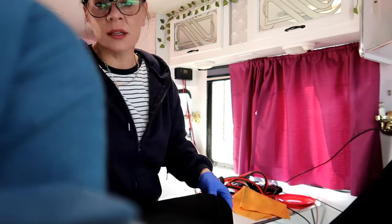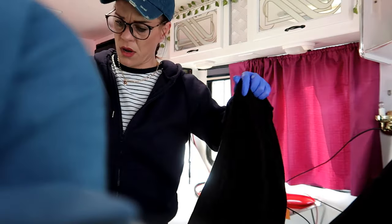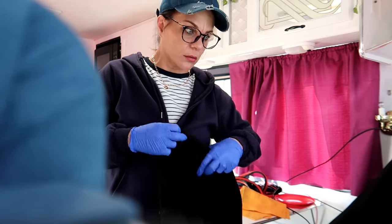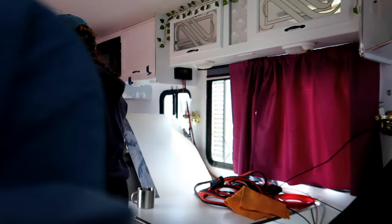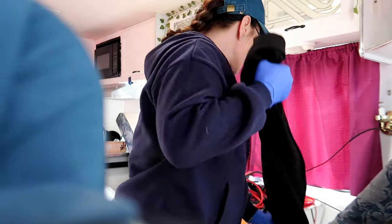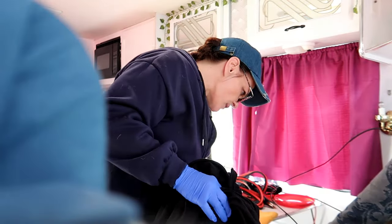I don't see nothing. So, unfortunately, I can't dewinterize right now because it's still going to get below freezing. It's supposed to get like 28, below freezing. So that's not going to work. We're just gonna do what we can and wash all this stuff.